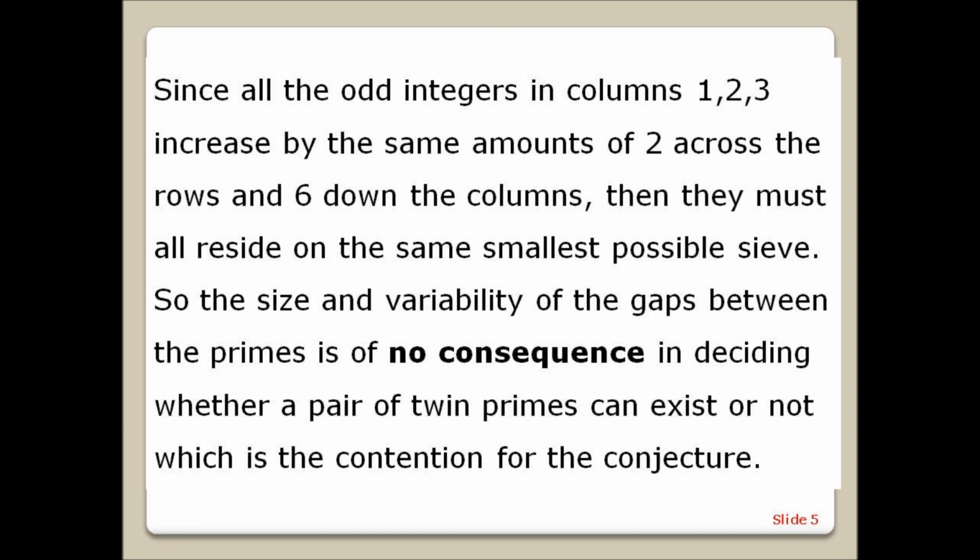Since all the odd integers in columns 1, 2 and 3 increase by the same amounts of 2 across the rows and 6 down the columns, then they must all reside on the same smallest possible sieve. So the size and variability of the gaps between the primes is of no consequence in deciding whether a pair of twin primes can exist or not, which is the contention for the conjecture.